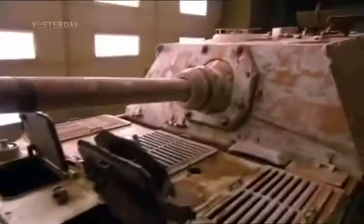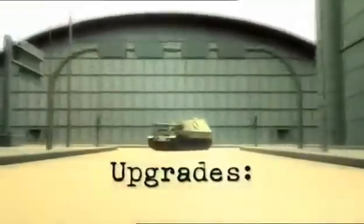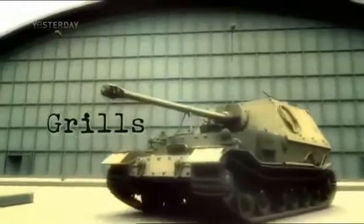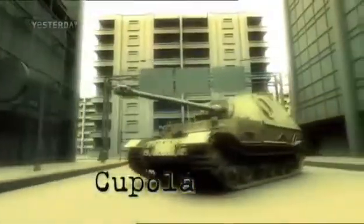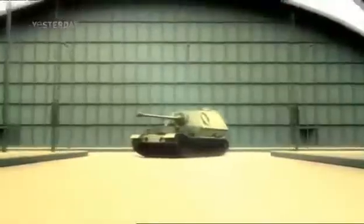Protective grills were placed over the engines. A commander's cupola was added to the turret. A non-conductive coating called Zimmerit was applied to the hull. This would make it more difficult for magnetic mines to stick on. Refitted, reworked, the Ferdinand was now renamed the Elephant. And in 1944, it was sent on its final mission.